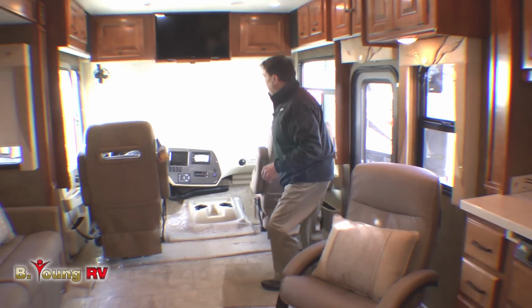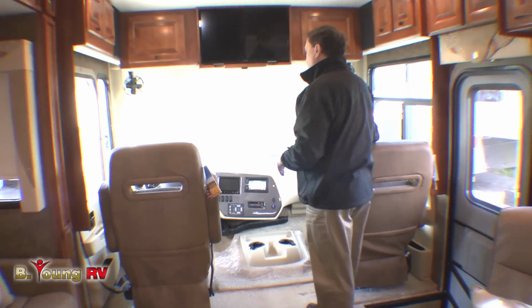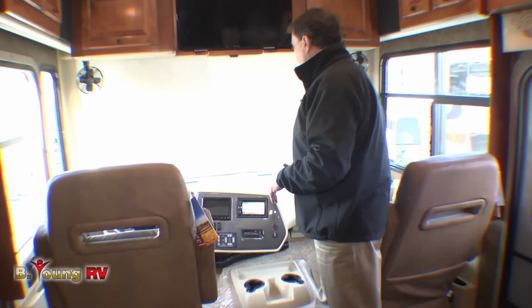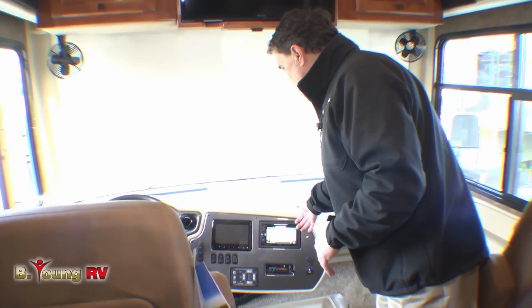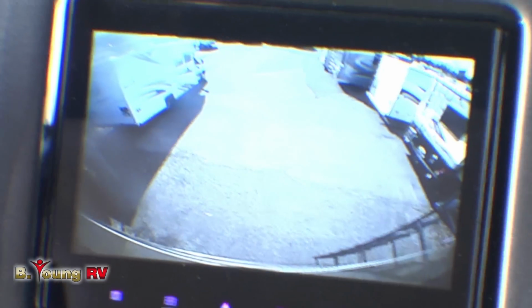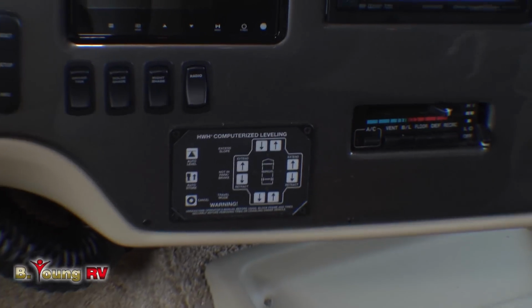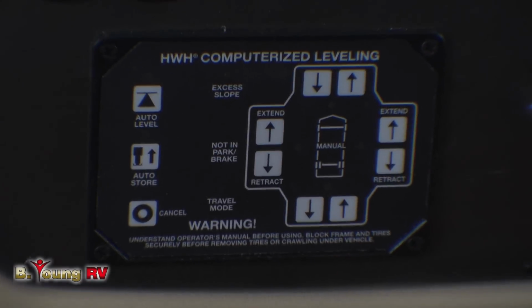All right, let's look up at the front here. Of course, Ford chassis, very well-known chassis, leader in the industry. We do have a GPS system. This is a Kenwood, but it's driven by Garmin. Of course, backup cameras here, and we have sideboard cameras. It's colored. HWH leveling system, leader in the industry.